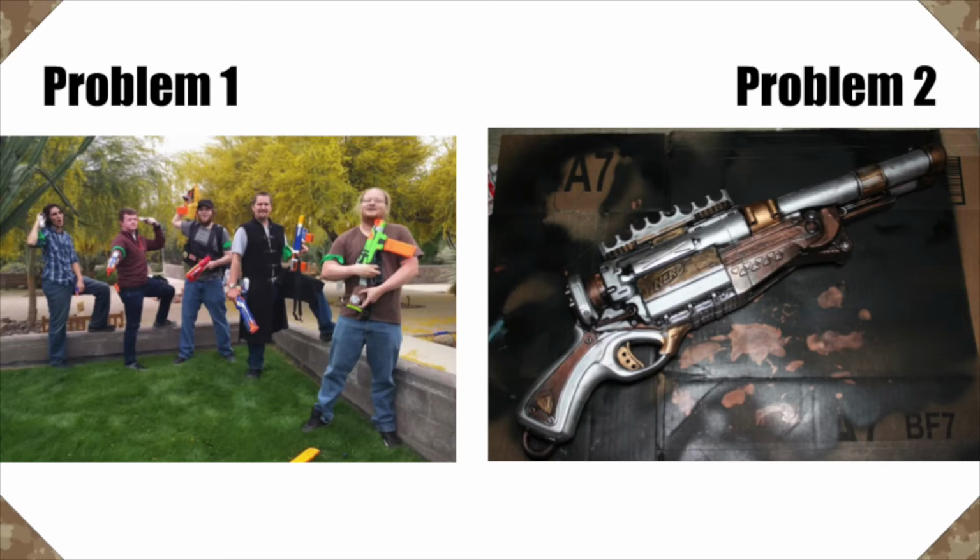There are two big problems in the Nerf community. One, there's people who have dozens of blasters, they love to mod them, they love to upgrade them, but they have so many that they can't paint all of them, and they can't spend the time to make them all look unique and customized. The other problem is doing said painting is really messy.